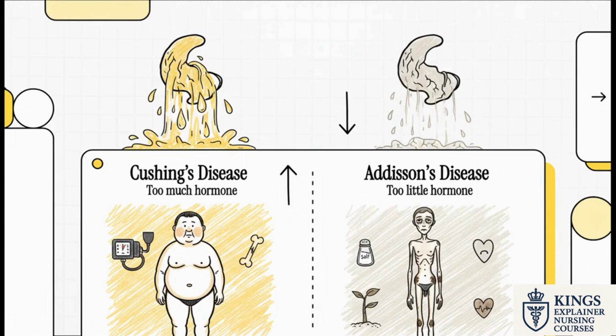All right, let's dive into the adrenal glands. Think of them as your body's little stress management command center. We're going to look at what happens when that system goes haywire, leading to two conditions that are polar opposites: Cushing's, where there's way too much hormone, and Addison's, where there's not nearly enough. Getting a grip on these two extremes is absolutely essential for your nursing practice. So let's get into it.